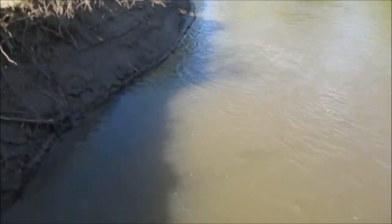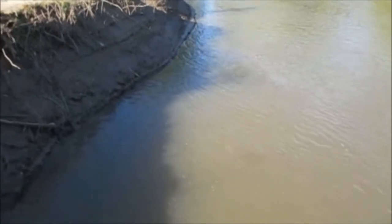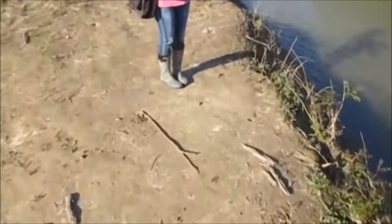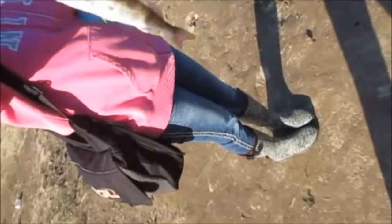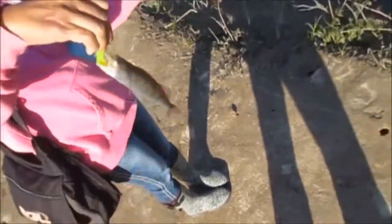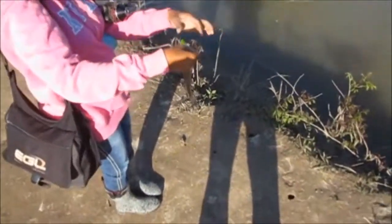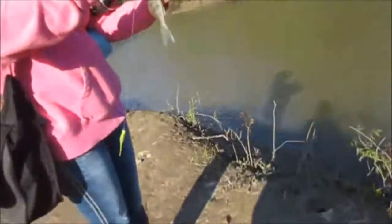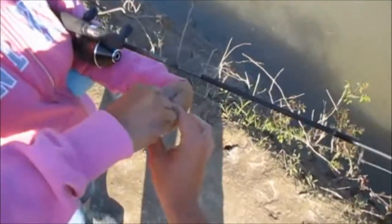Bass? Yeah? No, wait a minute. No way. Is that a sauger? It's a walleye. Holy crap. I think it's a bass. That's a walleye. I think it's a bass over there. Oh my god. Man, that's weird. That ain't even this type of water. That's pretty rare. My gosh.